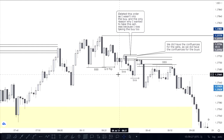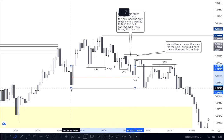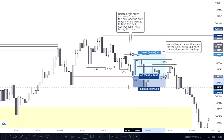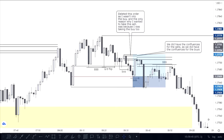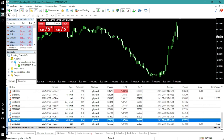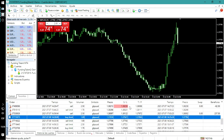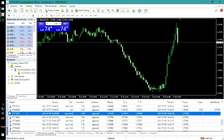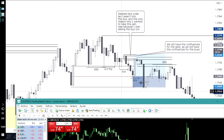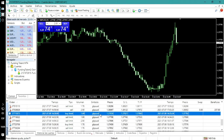I had an entry, if I remember correctly, to the 50%, which on TradingView, I got triggered, sorry, but on my broker, I actually didn't. I do have the buy limit, if I remember correctly. So we're looking for today, which is 8th, so until here. And today we have what are we looking for? A buy limit at the 658, and it's this one.